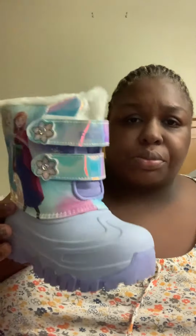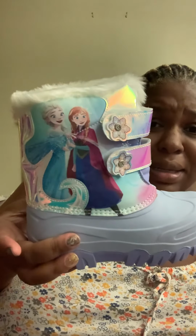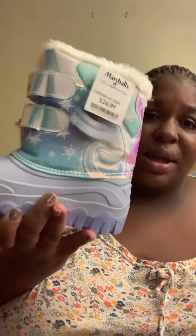For Michelangelo, I picked up these Frozen boots. Look how cute, you guys. Isn't it so adorable? This is how it looks. I picked up a size 12. I only paid $24.99. And this is how they look. It has fox fur on the inside. Perfect for the snow.